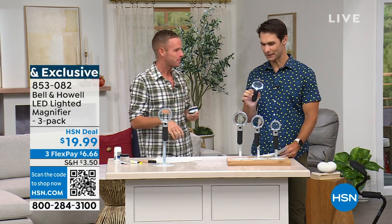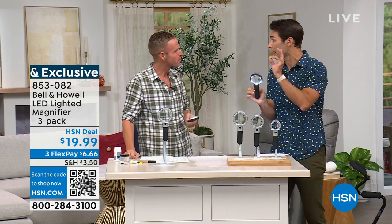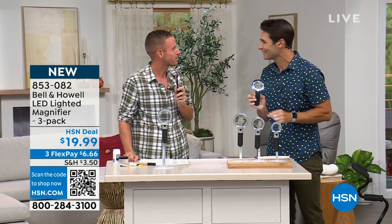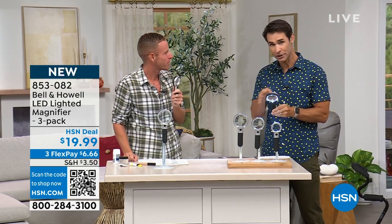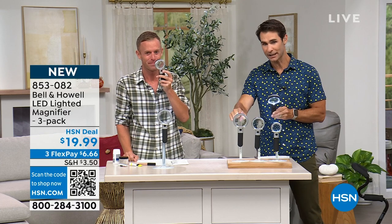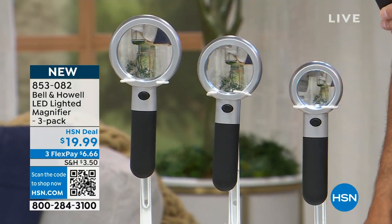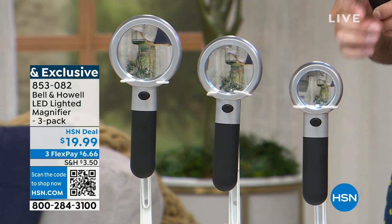I looked through this and I'm like, what is different about this? It's so clear. You don't have to find that perfect spot because with a magnifying glass, normally, you can only read one letter at a time. This, you really have a large viewing area. And remember, you're getting all three here, three different sizes. Chad, for $19.99. Yeah, this was more of an opportunity buy.